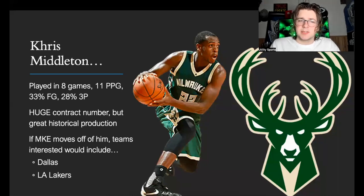So let's look at Chris Middleton. He's played in 8 games this year. He's averaging only 11 points per game, which is a noticeable drop-off from the 20-plus points he averaged last season. 33% from the field and 28% from 3.